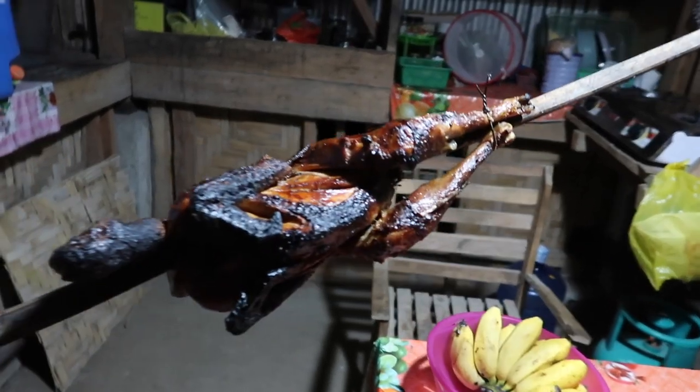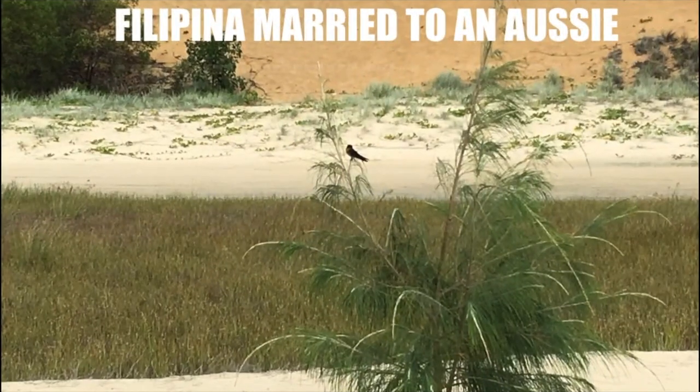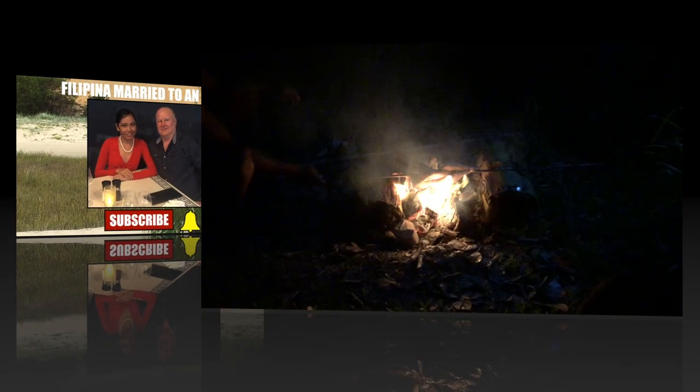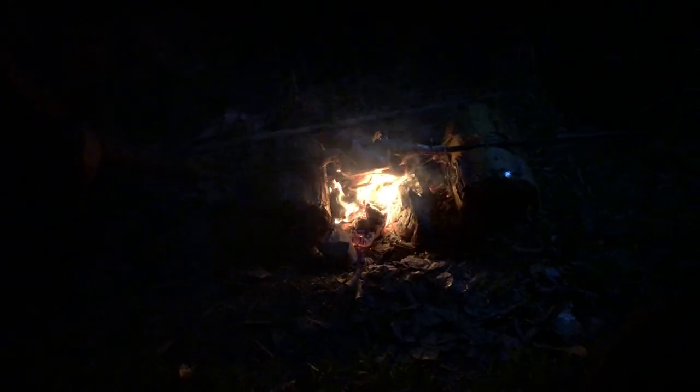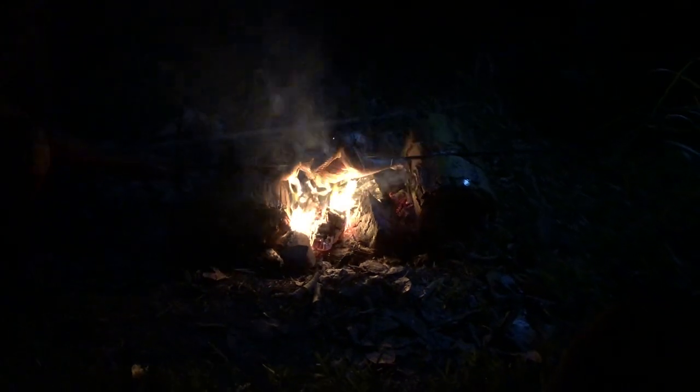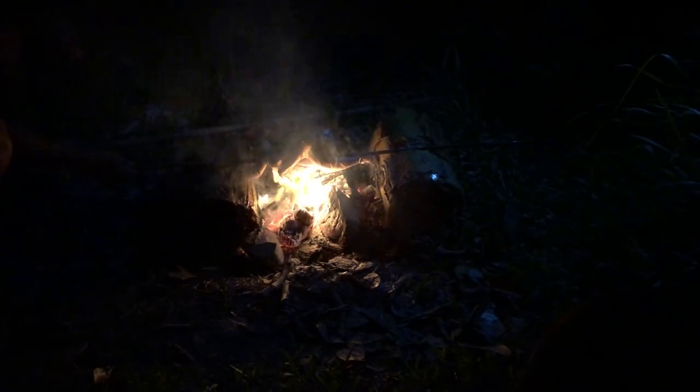It is a charcoal chicken. So we're just starting to roast our chicken. Uncle's got the fire going here. He's got a couple of bits of banana stalk, I think it is, on either side. That's a decent sized chicken.